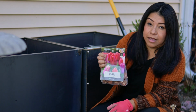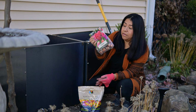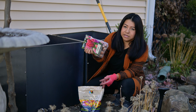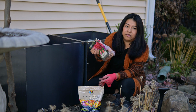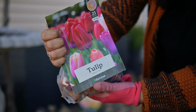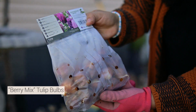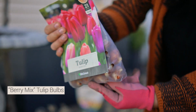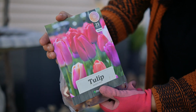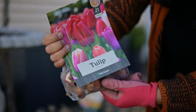I found them last year at the end of December for like $1 a bag, and I have been keeping an eye on them this year, but I only got them at 50% off, and I'm still gonna check later in the year to see if I can get a few more. But these type are absolutely gorgeous, and these are the types that I had last year in one of my raised beds in my vegetable garden, and they did amazing, and they are all a nice shade of pink, which I absolutely love. If you know me, you'll know that I love pink.